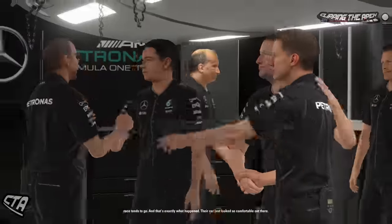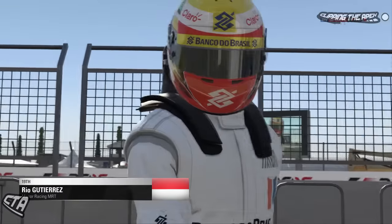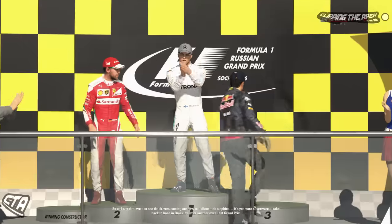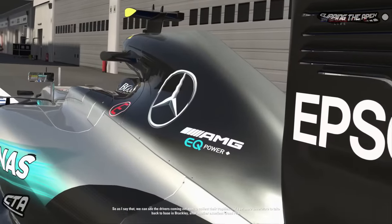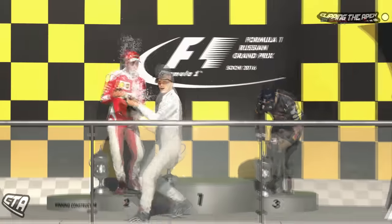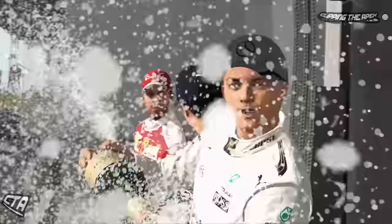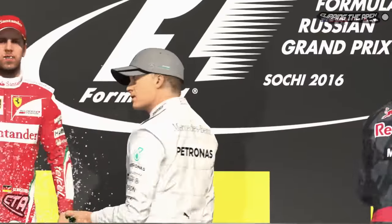You're going to see him come onto the podium in second now, Rio Gutierrez, because that makes perfect sense. But you're going to see Valtteri Bottas come out onto the podium, and it's actually Valtteri Bottas' face as well. So this is obviously part of the upcoming 2017 season mod. The Mercedes AMG EQ power there on the car, the Mercedes looks very good. I want to give myself a pat on the back with that because I think I did very good. Valtteri Bottas is celebrating on the podium with Daniel Ricciardo and Sebastian Vettel, which is good to see. His hat might change the colour of that, I'm not 100% sure.